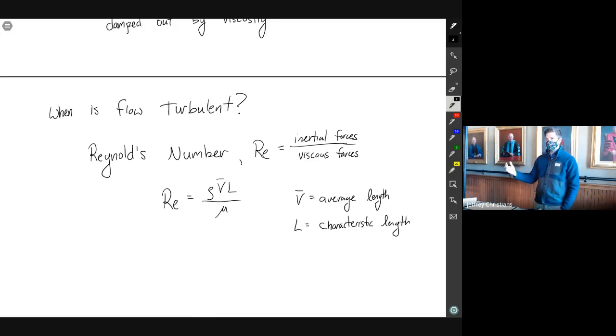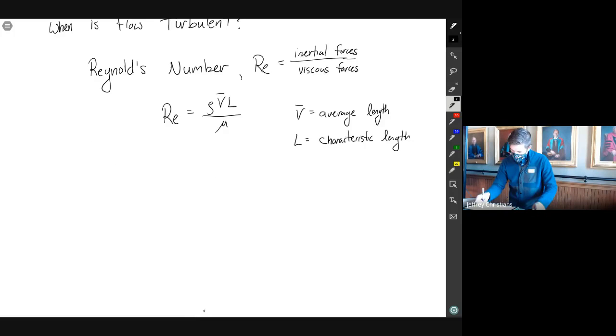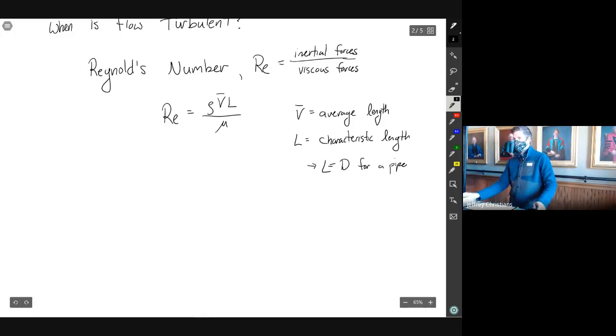So if you're talking about flow inside of a pipe, then the characteristic length is the diameter of the pipe. So how big is the pipe? That's the length that matters most, not how long the pipe is, it's the diameter.